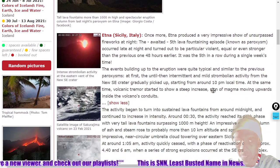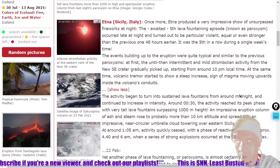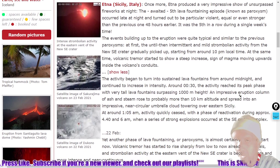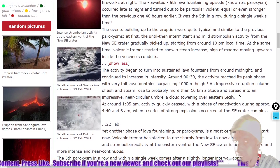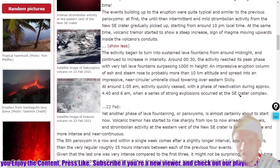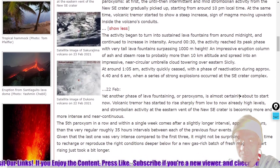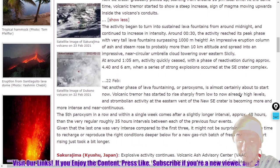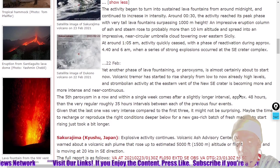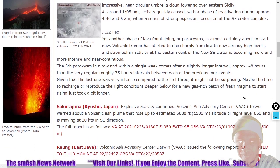Etna probably still erupting. And wow, over a 10-kilometer ash plume there. Happened yesterday. Yesterday's eruption happening at about 10 p.m. local time. So that's interesting. Cyclicity change there at Etna.